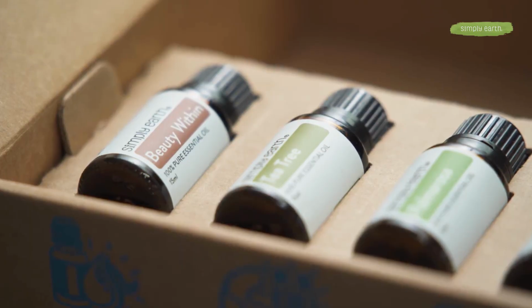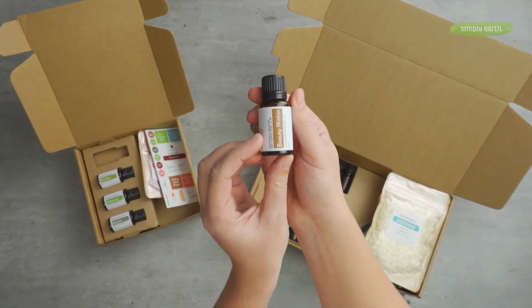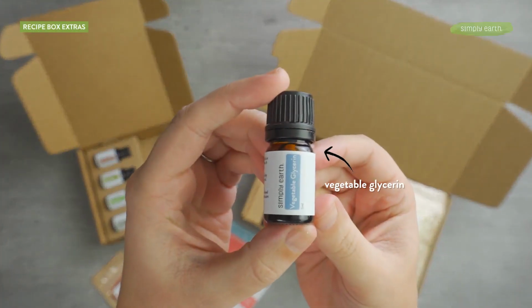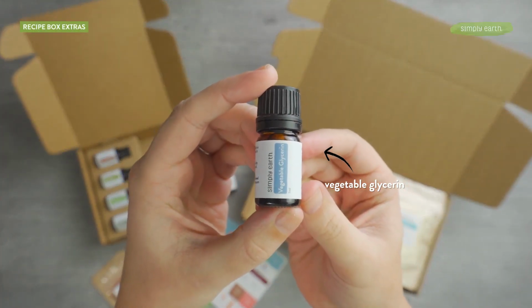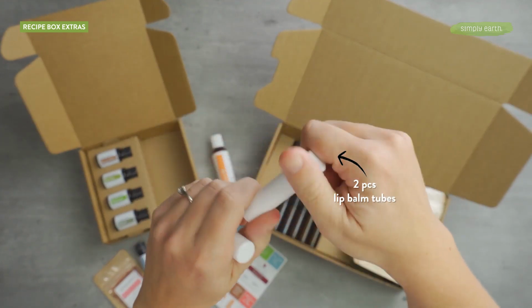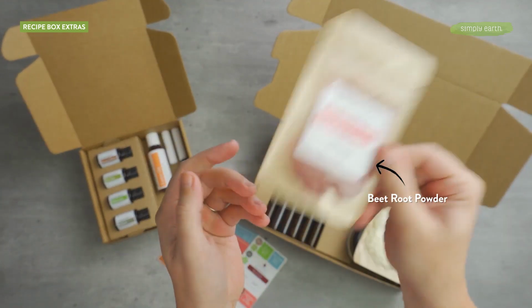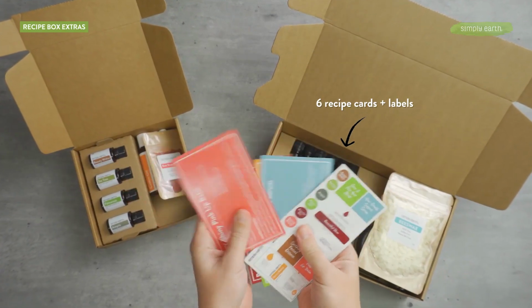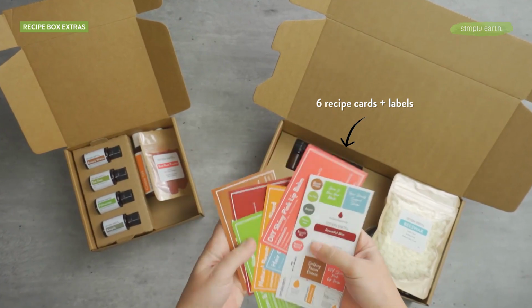And my favorite oil from this month's box is our Beauty Within essential oil. It's really great for making your skin beautiful. The extras in this month's box include vegetable glycerin, castor oil, 2 lip balm tubes, and beetroot powder, which is a natural colorant. And each box comes with 6 recipes that are created by aromatherapists, so we can teach you how to use everything in the box.